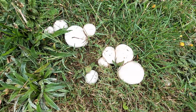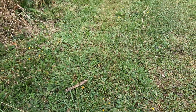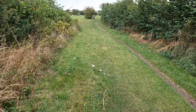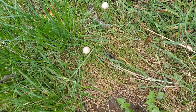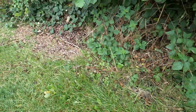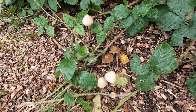Hello, fall. I already thought I saw some a little bit back, and I didn't see these earlier this week when we passed there, but obviously there are mushrooms. Same over here. All of a sudden, after yesterday's rain, fall has arrived.